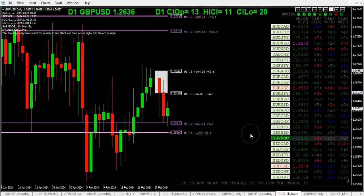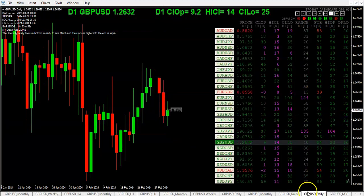On the pound, we had an inside bar 3 days ago. We are below that by 24 pips, but we are still within the weekly inside bar from 10 weeks ago. We actually broke the low today, but we pulled back up, and we are inside the monthly inside bar of 2 months ago. For the day, we only have 40 pips of range. I mean, sometimes we'll have H1 bars of 40 pips, but not today.